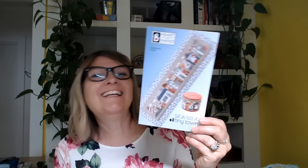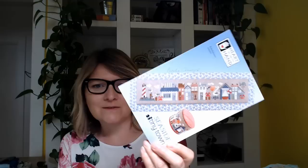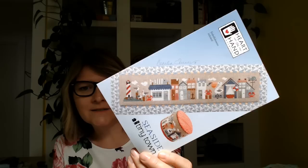And the next one that I got is the Seaside Tiny Town. And Laura from Stitching by the Shore, hi Laura, is also stitching this one. Let's see if I can get this. There we go. It's kind of crooked on the thing. I still have to pick up some of the colors for this. I won't be starting it right away, but absolutely loved that one. It's my first Tiny Town. And Shelly, hi Shelly, one of my stitchy friends here, Shelly's going to be so proud of me because this is my very first Mill Hill kit.